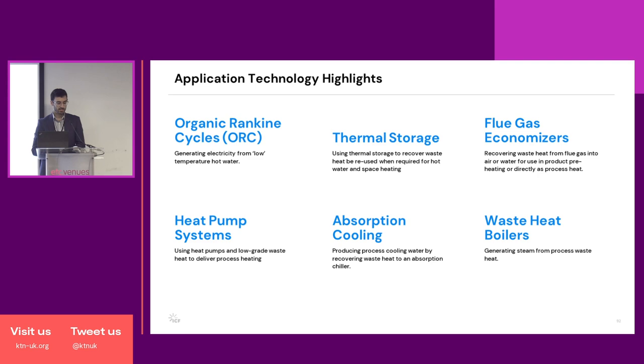A number of heat pump systems as well, so again, just using that electrical input to boost low-grade waste heat for process heating. And then also, if there's a cooling demand that's currently not being met, or it's being met in less of an efficient way, absorption cooling as well, so taking heat, adding it into an absorption cooler to provide chilling to the process as well. And then also just waste heat boilers, so generating steam directly from process waste heat, whether that be in a gas or a liquid stream. So a lot of really interesting technologies. And again, we also see these coming through onto IETF as well. So just because IHRS is closed doesn't mean you can't do heat recovery programs anymore.